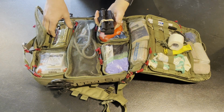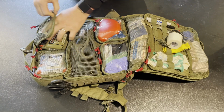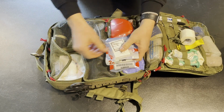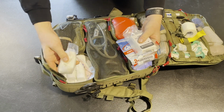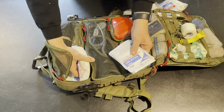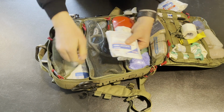All right, so we'll just start with this compartment right here. I have a SWAT tourniquet, or SWAT-T, and then I have varying sizes of Israeli bandages. All right, in this one down here, I'm going to have my compressed gauze. I'm going to have some QuikClot, some more compressed gauze, and then rolls of gauze. Lots of gauze rolls, some 4x4s. This is kind of like a larger abdominal absorbent pad, and then some 6x6s, or are these still 4x4s? 4x4s, a bunch of 4x4s. So this is all my gauze.